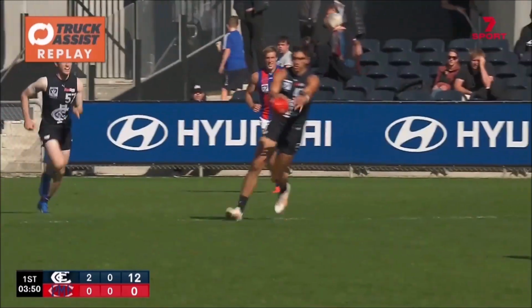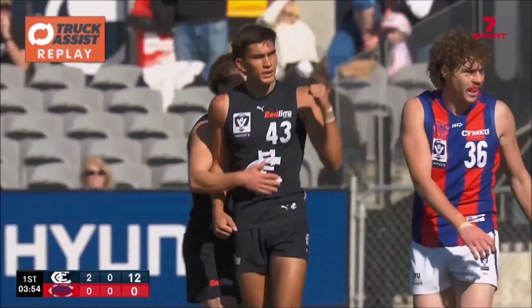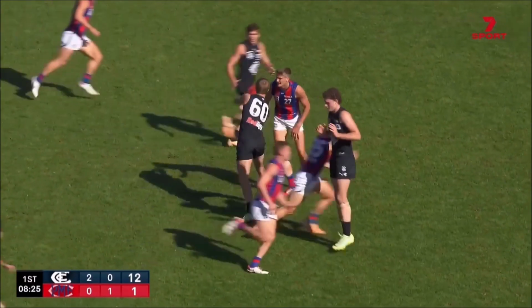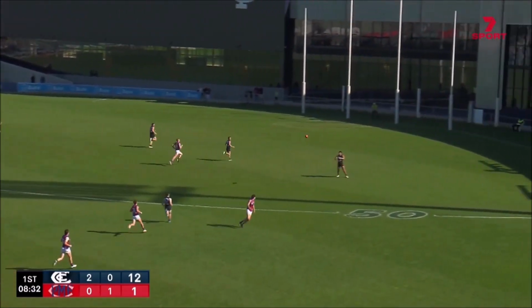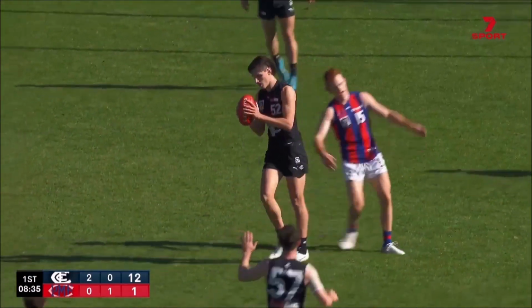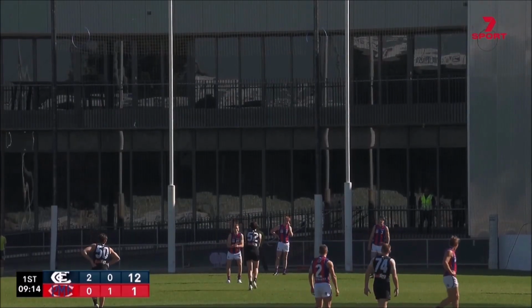There's 2 inside 50s. They've only had 9 disposals on the truck assist replay. The volley from Jackson Binns. Kicks to a 2-on-2. O'Keefe trapped in behind. Man to get it done. Kuipers gave it quickly to Ma. Just urging it forward. Oh, look at the Nelson space. The Blues are out the back again. And, of course, it's Ashton Moyer. Instead of kicking a third, he might turn provider from the former Pie.